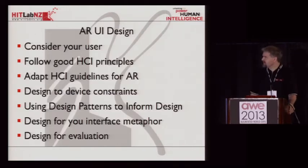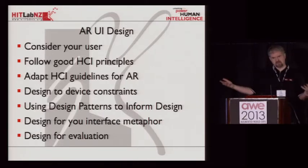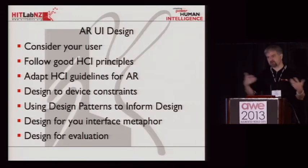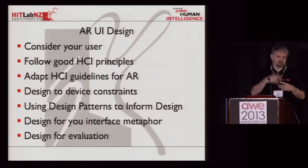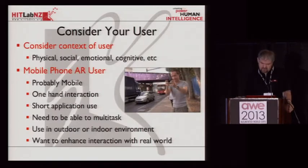So in terms of AR user interface design, here's a few guidelines. You need to think about who your user is. There are a lot of really good HCI or interface principles we can adapt from other areas and bring over to AR. So for example, if you're developing a mobile platform, of course there's a wealth of material about how to design interfaces for mobile devices that you can use and tell you how big to make the icons and all that kind of stuff. You also have to consider the device constraints, use design patterns, which is quite a new approach in the AR field, and then think about your interface metaphor and evaluation. So let me talk about those just a little bit.